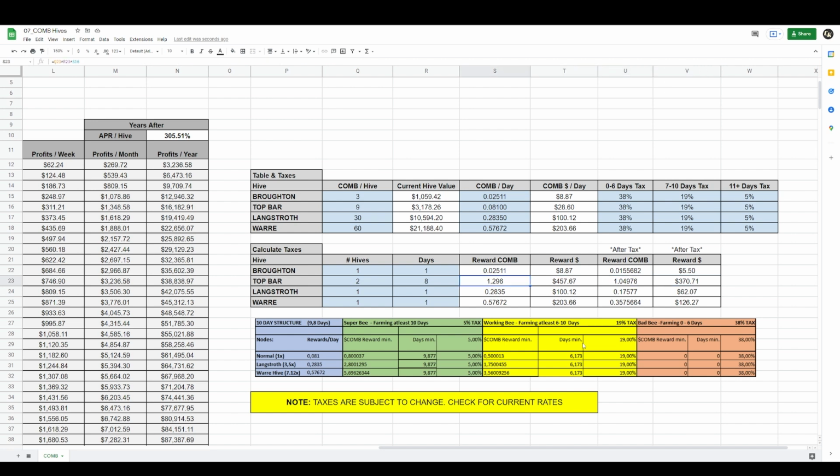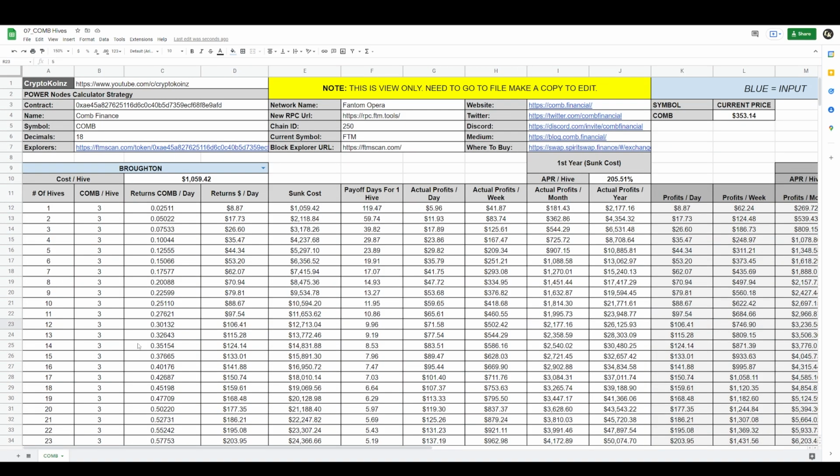Now we change this to 11 days, you'll have a big difference there in rewards. You'll be earning $597.83. Big difference there just for holding a few more days. You can see there, you'll be earning for holding 7 days, $324. And if we're holding for 5 days, you'll be paying a lot more taxes, only making $177. Those are huge differences. So it's definitely worth holding at least 11 days for any of these hives to get the best rates.